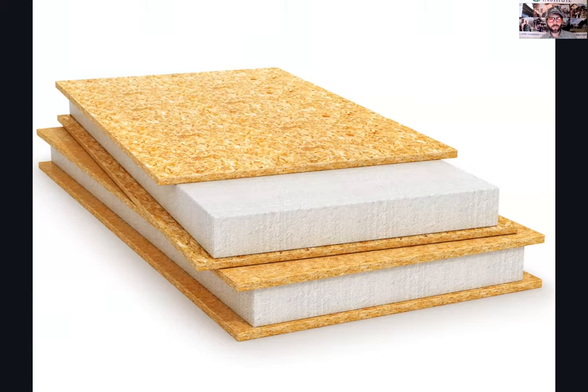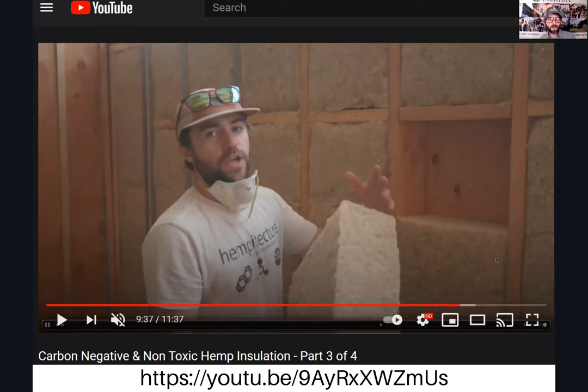You've got SIPs, structurally insulated paneling systems, which are like a sandwich, and we've got a member who comes in and just places these down and gets super tight envelopes for you. We see these every now and then, and they have that built-in foam insulation, and they're assembled real quick on site and can be super efficient.